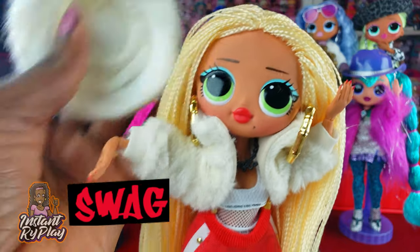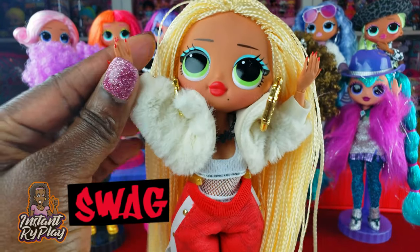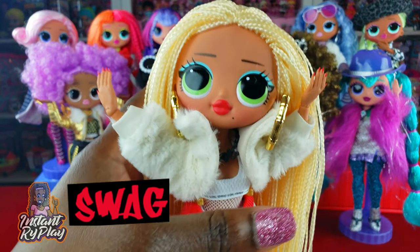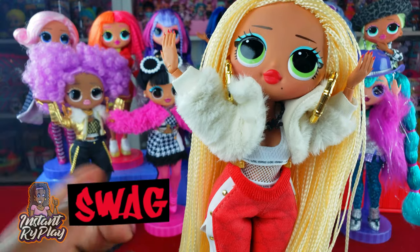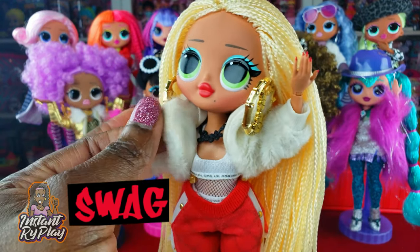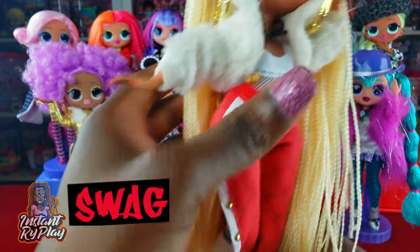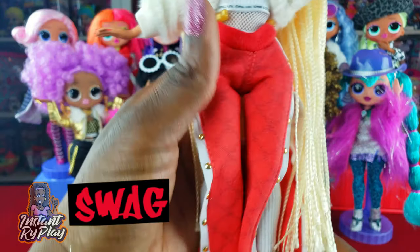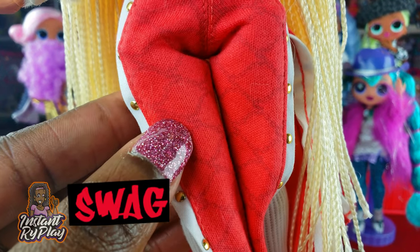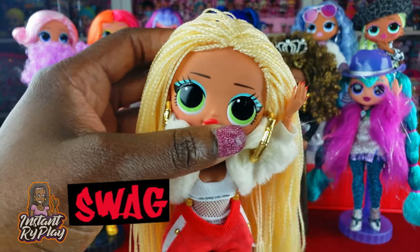Okay guys, so this is Swag, guys, and she has on Neonlicious's hat, and I think she looks so cute. She's part of one of the first LOL Surprise OMG dolls. They had four dolls that came out first, and she was one of them, and I think she looks so cute. Right here she has on one of my Snapstar dolls' jacket. I put that on her, but I love her little Timberland boots and her little pants that are kind of open on the side, and the little print right there reminds me of very Gucci, so that looks really, really nice, and I think she looks adorable.